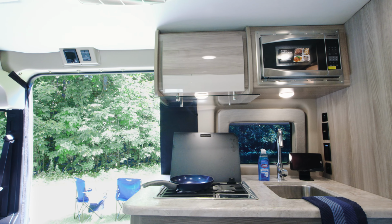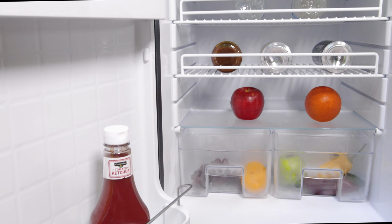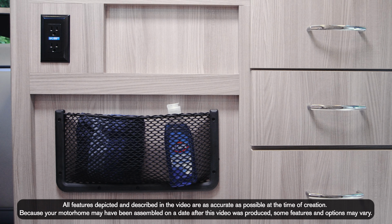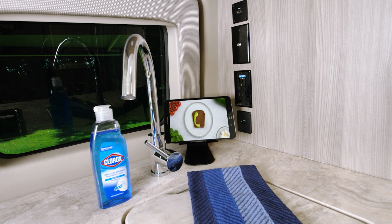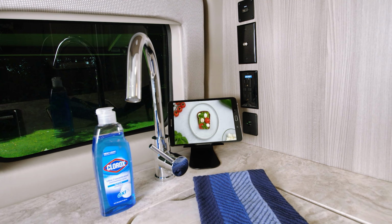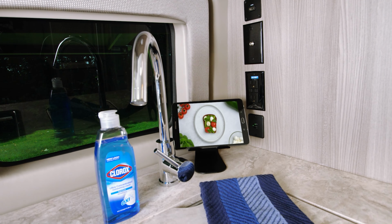This kitchen is gonna take care of you when you are on the road. You have a 12-volt fridge, slide-out countertop extension, sink, cooktop, microwave, little cargo nets down here for storage, as well as all these cabinets and drawers. There are a number of outlets back here for all your needs: HDMI, cable, 110, USB, and if you want to add a TV, it's all set for you to do that.